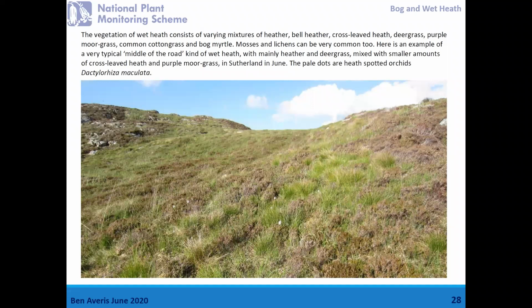This is one in which there's quite a mix of heather, cross-leaved heath, purple moorgrass, and deer grass, middle of the road, I've suggested there. Typical wet heath, but of course you can see how the general appearance of that vegetation in terms of its colour, its patterning and its texture is actually not unlike that of some of the bogs that we've seen photographs of. They can look really quite similar.